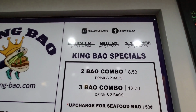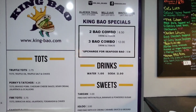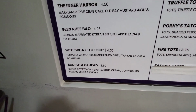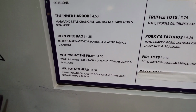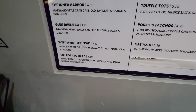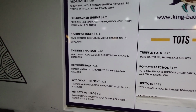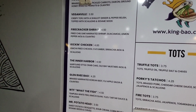And they have several locations, Alafaya Trail, Mills, and Winter Park. So they must be good. Notice they also have some vegetarian and pescatarian options. They have a fish. They also have a sweet potato croquette with sour cream, corn relish, sesame seeds, and chives. Also crab cake, shrimp, tofu with a shallot, ginger, and pepper relish.